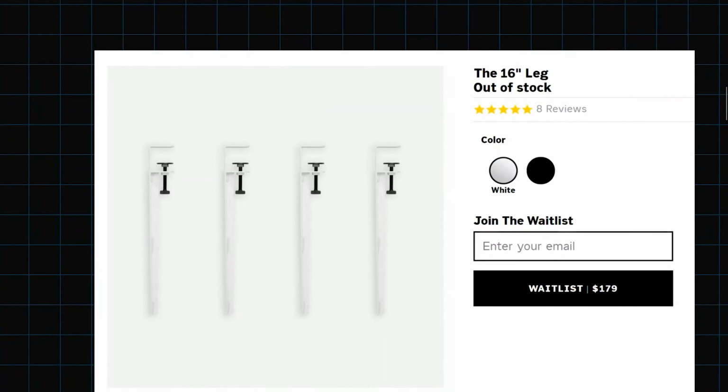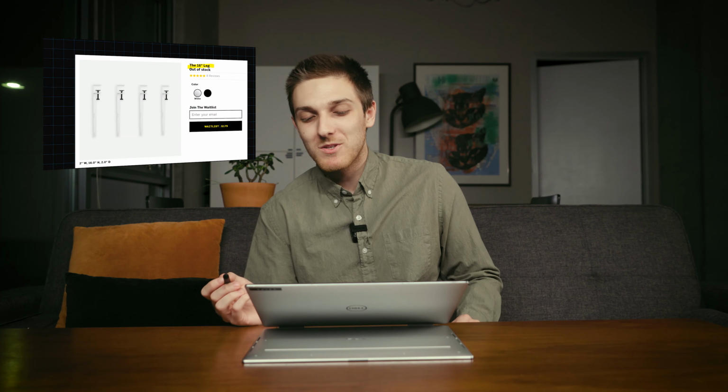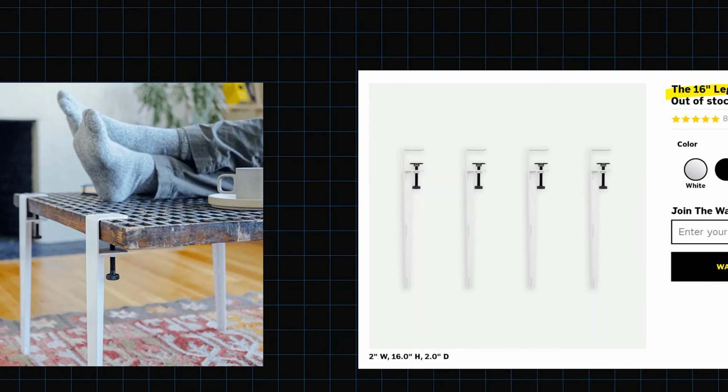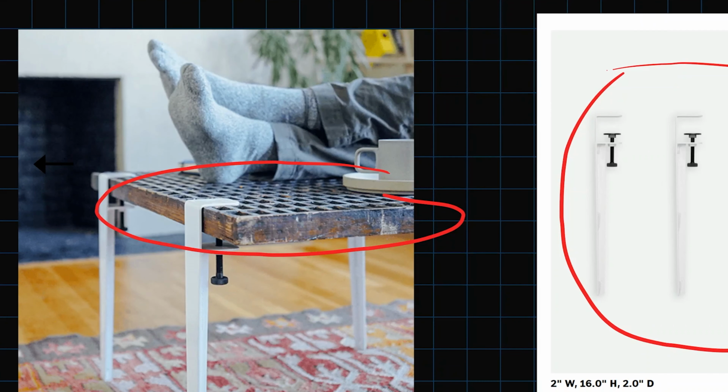So I believe this was actually the company's first product, the 16-inch leg, which is out of stock, and there has been a wait list, which I believe I've been on for 6-8 months or something and haven't heard back. These must be very popular. The whole idea of this and their whole hardware collection is that you buy this piece from them and then you bring your own top. So this size is intended to be like a coffee table. And so you bring your own piece of marble, wood, an old door, whatever you may have that you want to turn into a coffee table, and you just use this thread to clamp down on all four corners.